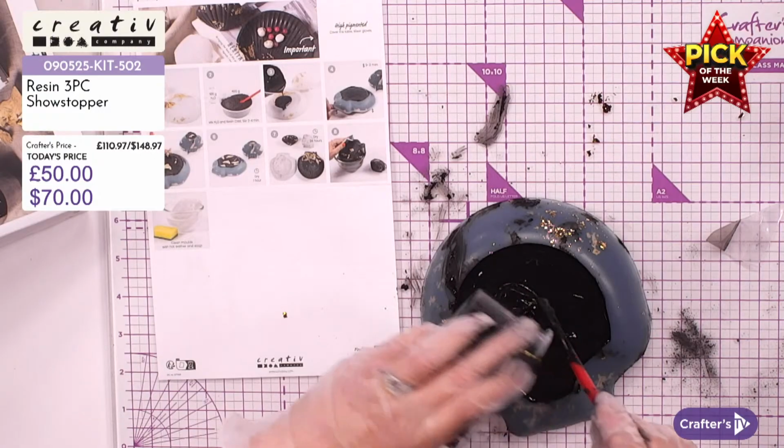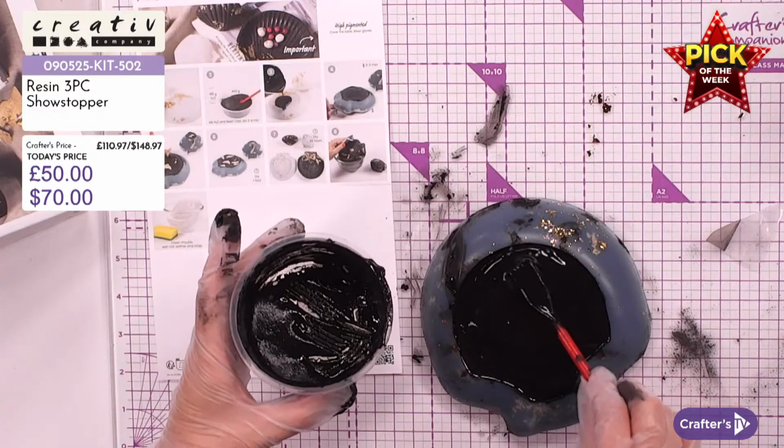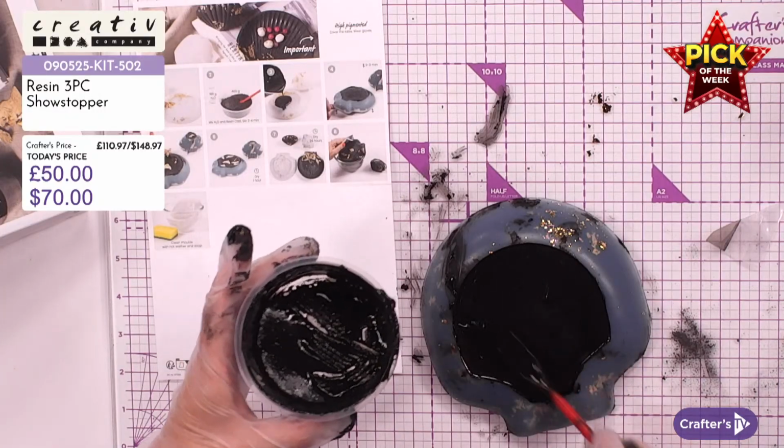Like I said, candle making. I was doing the candle making kit on Wednesday. I was giving that one a go. You'll be able to watch that video on my Facebook and Instagram and TikTok in a little bit.